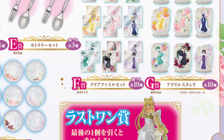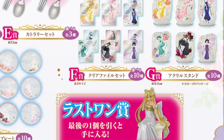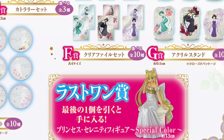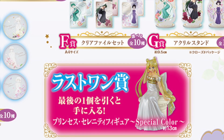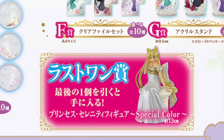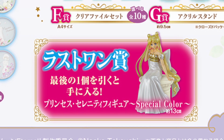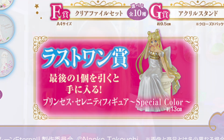And the last one prize is the same Princess Serenity figure as the prize A, except this one is a different color variant. They're stating that the dress and the hair will have a pearl coat to it. I can't wait to see exactly what that will look like, because right now we only get this little tiny image of it, so it's really kind of hard to see the pearl that they are claiming it will have. To get the last one prize, you must draw the very last ticket in the whole Ichiban Kuji lot. So there's only one of those in every Kuji lot. So it's the more rare one. It's going to be a little bit harder to find than the regular A prize figure of it.